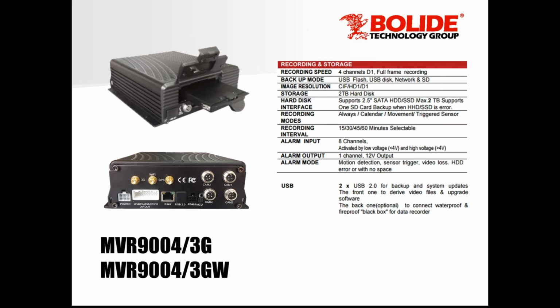Okay, a few functions. It's got motion detection. It's got all the sensors that we're going to talk about in a little bit. Let's look at the profile of this mobile DVR.